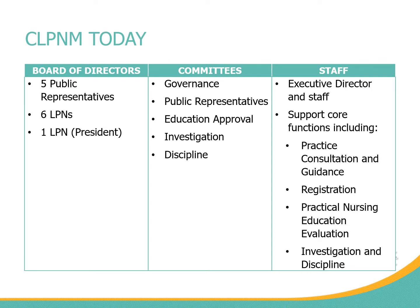The board of directors is supported by several committees, noted here. The Education Approval Committee, for example, performs a more detailed review of practical nursing programs on the board's behalf and offers recommendations. The Governance Committee does a more in-depth review of the organization's financial health, again offering its recommendations to the board. The work of the CLPNM is directed by the CLPNM's Executive Director and carried out by a complement of staff, including nurses and other professionals.